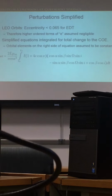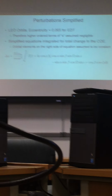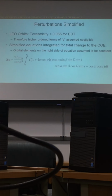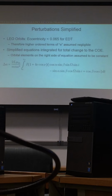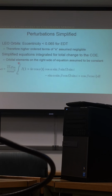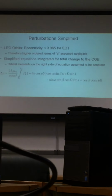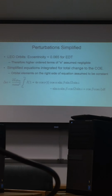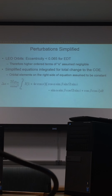For the purposes of this, the orbital elements on the right side of the equation are assumed to be constant. Also, the movement between the previous equation and this one was that it was changed from a differential difference to a total difference for an initial time to a final time. So we integrated the equation between those two times to get the total change to the semi-major axis over that time for this maneuver. The orbital elements are assumed to be constant on the right-hand side because most of the time the changes to them are going to be relatively small.